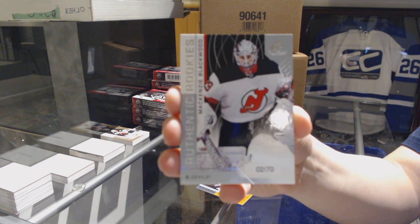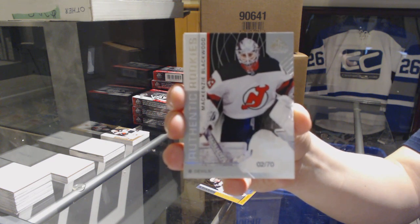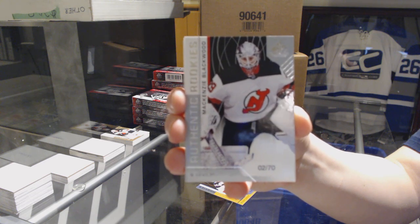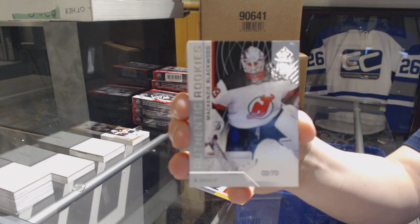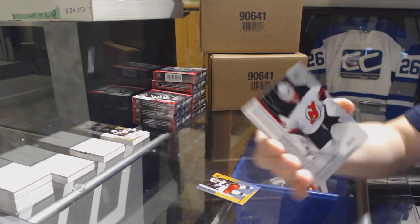Well, there you go, Mike. Mackenzie Blackwood rookie card.